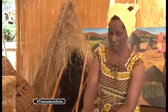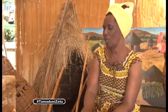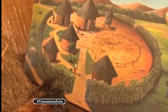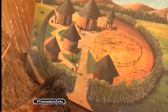Then later on, the first boy would be built a house on the left-hand side as you enter the homestead, or on the right as you go out of the homestead. Then the boys will also build their huts alternately.